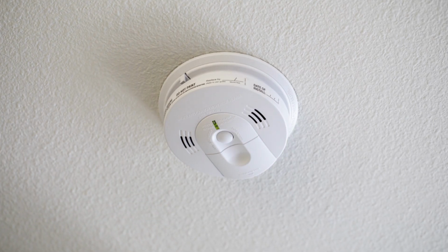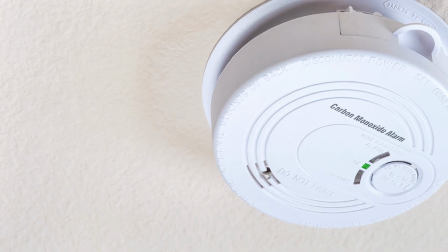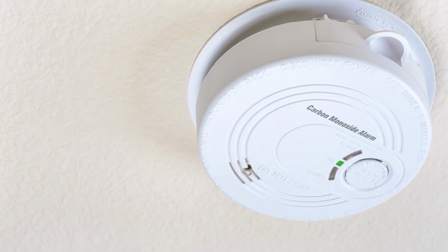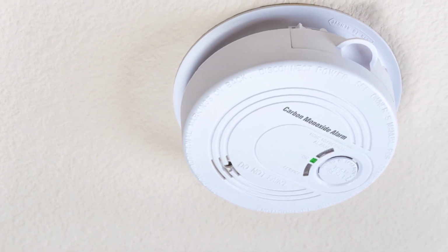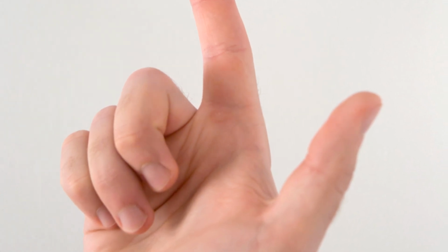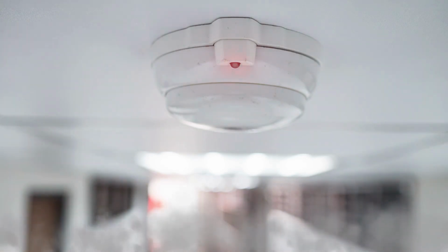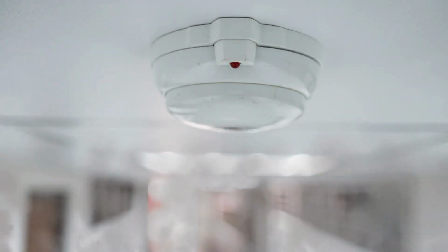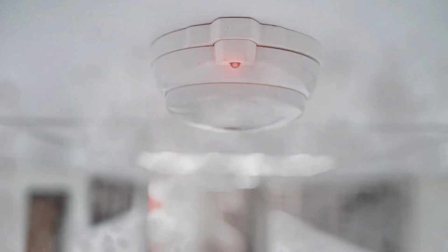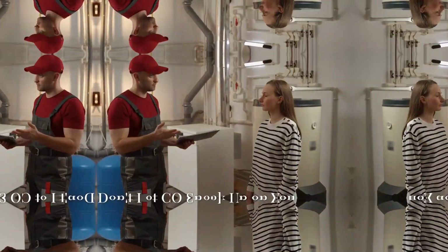So the bottom line is this: you need both smoke detectors and carbon monoxide detectors to keep your home and family safe. Each serves a unique purpose, and together they offer comprehensive protection. It's like having a two-pronged approach to safety. You're covered no matter what type of danger might be lurking. Don't compromise on safety. Make sure you have both types of detectors installed in your home.